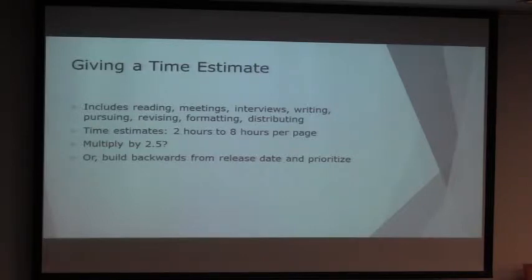You can also just build back from the release date and prioritize. If you have 36 new topics to put in, but you only have a month to do it in, you have to go to your project manager and say, look, these are the topics I know I'm going to work on. I can't do them all. Prioritize them for me. But one way or another, you need to get that schedule set up.